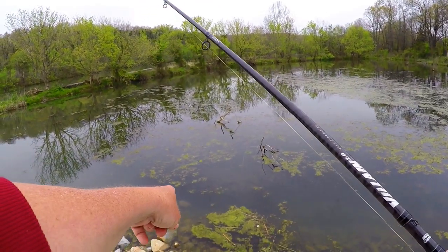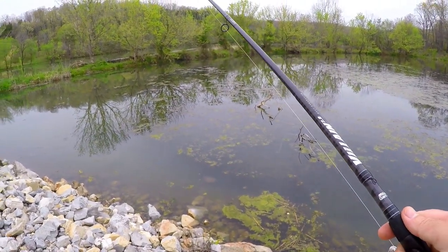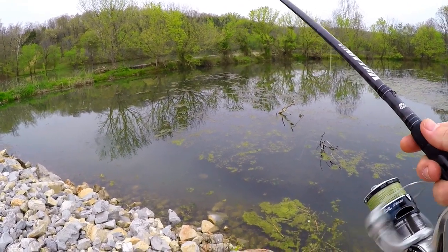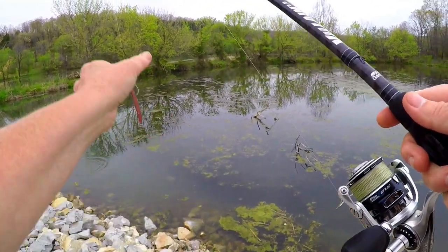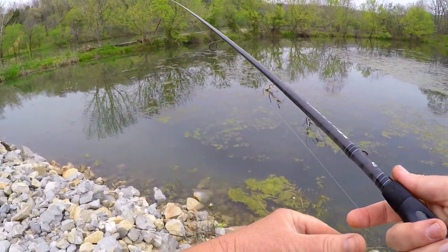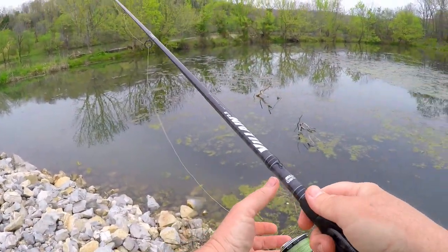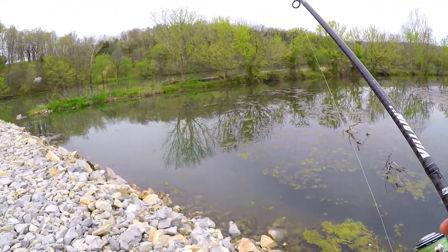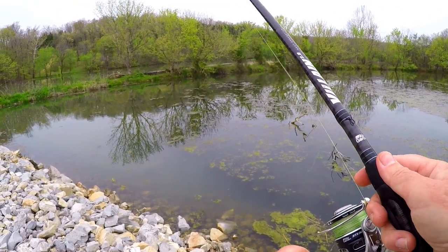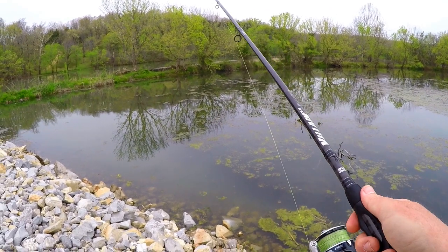Let's see that turtle down there. Y'all see that? There's a lot of snapping turtles, alligator snappers, and the like. There seems to be some pretty decent activity right through here. And if I can set it just to the side of where they are, that's a good spot. Might get bit. I want to take some of this slack out because it is such a light bite. You want to feel it.